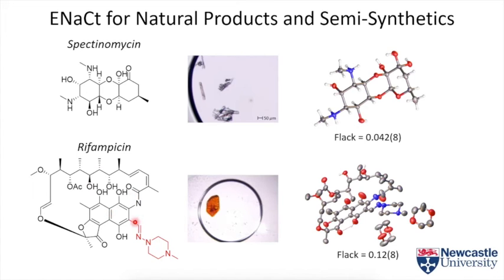Just to give you a nice antibiotic example, rifampicin, which of course is a semi-synthetic natural product. Again, we looked at similar experiments, and again, we've grown some nice crystals of this. This one on the right actually has 3 molecules of rifampicin and 2 molecules of 1,4-dioxane in the crystal structure. So it's a new crystal structure of the rifampicin molecule. And really, they're just some examples of showing you how we can look at natural products.